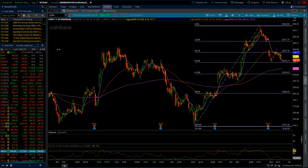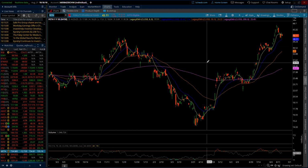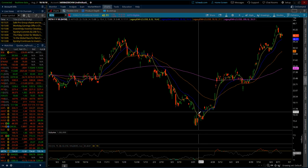And after that coin, we have FETH, Fidelity Ethereum. So this is another one that's dependent on Bitcoin. Yeah, again, even on this chart, it's five up. One, two, three.